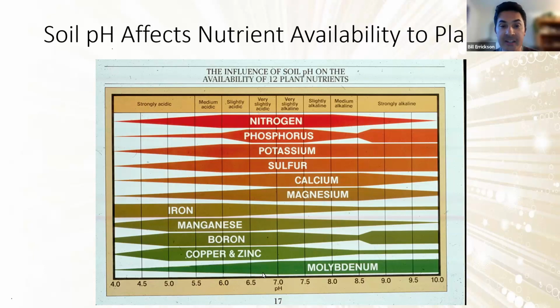Most plants are growing in the 6.5 to 6.8 range, and we see most of the bands are pretty wide. But if we go down even to 5.5 pH, our phosphorus band gets really low. In particular, calcium gets more narrow, and magnesium gets more narrow. And so we start to see deficiencies develop as a result of a low pH, because the nutrients are not available, even though they may be present in the soil. So it's really important to have that balanced properly for the specific plant species that we're growing.